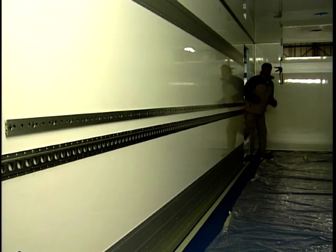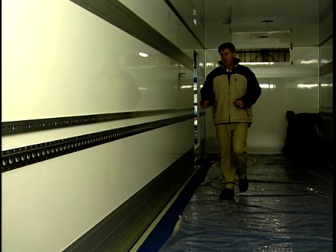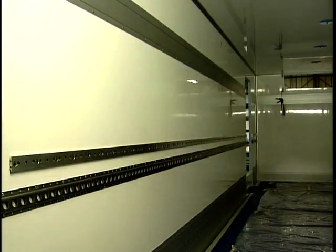So once we've built the basic body, what we've got to do now is trim it inside and outside. And for instance, in the interior here, we've got a load lock system. This helps retain the load when the vehicle's in transit.